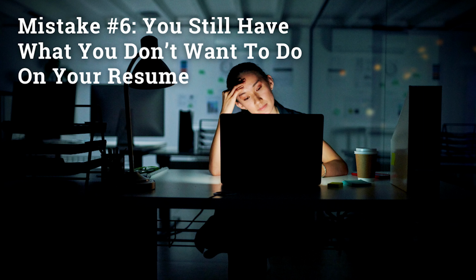And then the sixth mistake that I see is that you have included, especially for senior level people at any level, everything you've ever done, and you still have on there the things you never want to do again. Usually the question is, how can I get my resume to 2 pages, which is the recommended length for anyone over 10 years of experience? How do I get myself down to 2 pages when I have 25 years of experience? The way you start to do that is you remove what you don't want to do anymore.